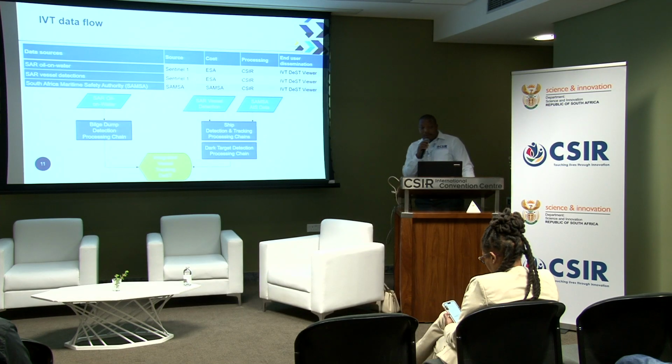Okay, on the flow of IVT data, so we're looking at oil and water, which are the oil spills or bilge dumps. We're mainly using open data for this, which is Sentinel-1 provided by ESA. We also do vessel detection on the same SAR images. We also use AIS data provided by SAMSA. We also ingest VMS data provided by Department of Fisheries. So all of this data is combined to be viewed on one platform.